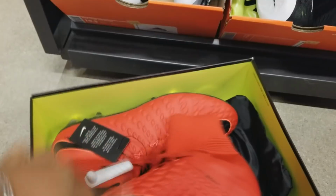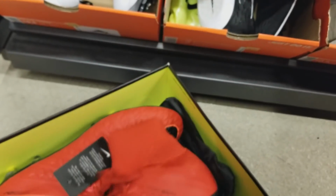All right, so more Hypervenom Phantoms, guys. These are soft ground as well. Size 10, and oh shoot, they were my size, but unfortunately the price was a little too high for me, knowing that if you guys have seen my old video, I found the gray colorway, the exact same shoe, for, was it 60 bucks if I'm not mistaken? I'll put it in a card there, you guys can go check out that video. And for $130, I think that was just too much, honestly. If it would have been 60 bucks, I would have copped it. Why not? And again, the Finish for $100, size 10.5, I'm not gonna buy that, hell no.